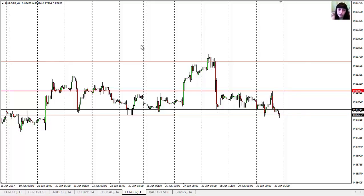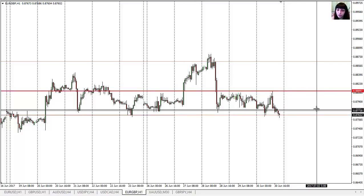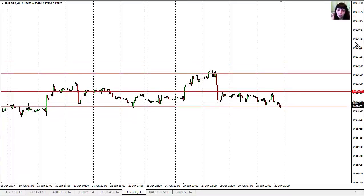I would place the pending orders. The pending order sell I'm definitely going to place. Will I place the pending order buy? Let's just see. It's only about 30 pips, so a little bit risky. It might still depend on what is going to happen for euro. What are the news going to be there? Need to see what is going to be.